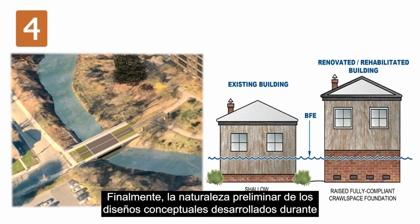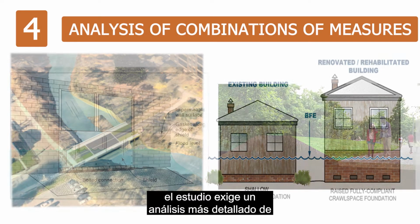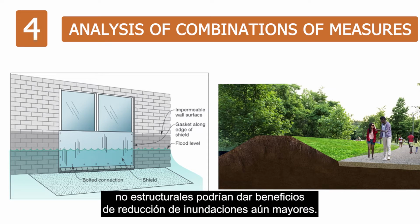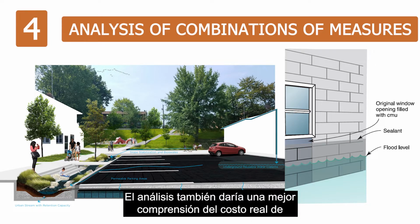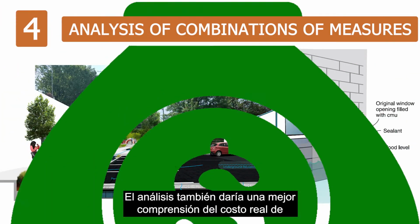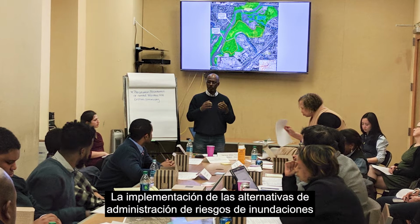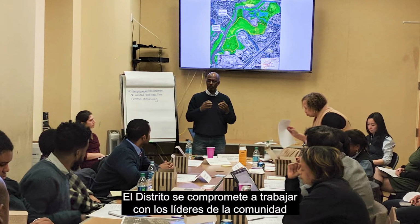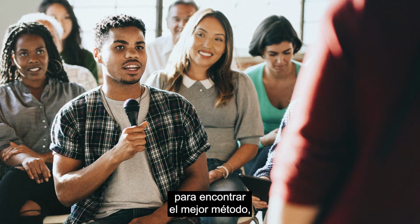Finally, the preliminary nature of concept designs developed during the study requires a more detailed analysis of whether combinations of larger infrastructure projects and non-structural measures could provide even greater flood reduction benefits. The analysis would also provide a better understanding of the true cost of implementing a variety of measures under different scenarios. Implementation of flood risk management alternatives would require buy-in from local stakeholders. The district is committed to working with community leaders to come up with the best approach.